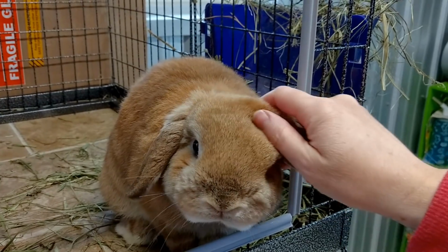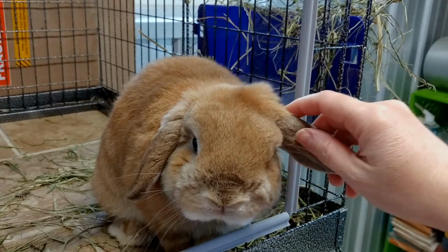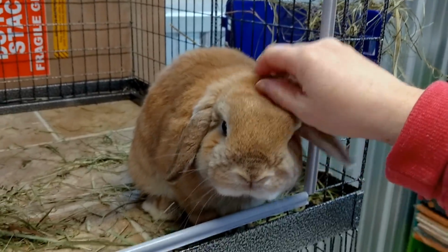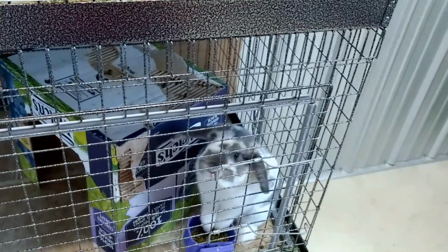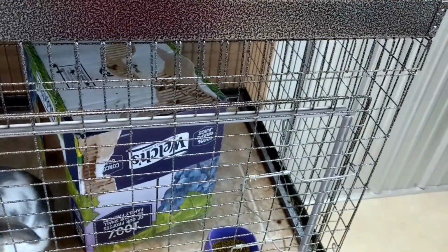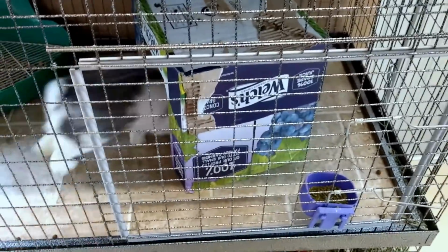He just turned 3 2 days ago. I had several of them with January birthdays. And then down here is Earl. Earl is quite a bit younger. So he turns 1 in about 5 days on the 6th.